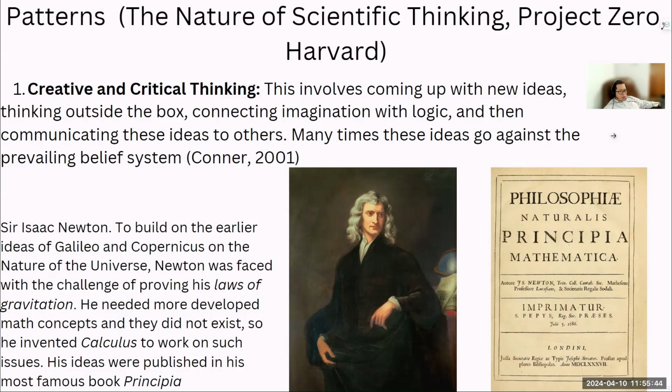We don't think science is dry and boring with logic and numbers, but actually science starts with creativity and critical thinking. Of course, critical means you're testing something. We see up here that they say creative. What is creative? We start with new ideas. We think outside the box. We question the nature of the world, and then we connect that imagination with logic, which is critical thinking. Then we communicate this idea to others.